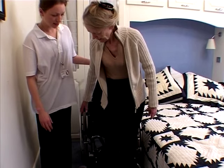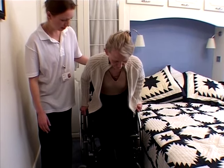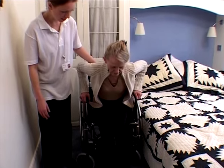Encourage the service user to hold the armrests, if a chair or commode, and lower themselves gently. They should not fall into the new position.